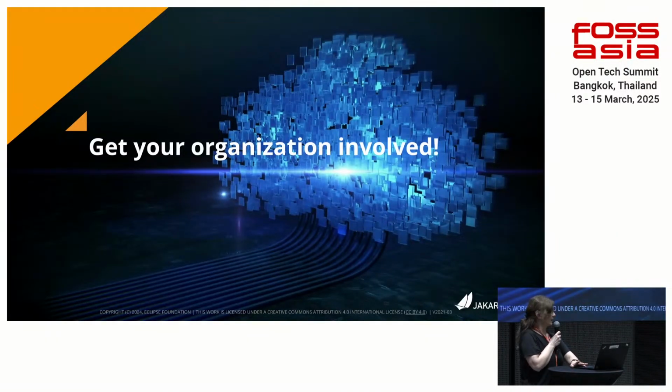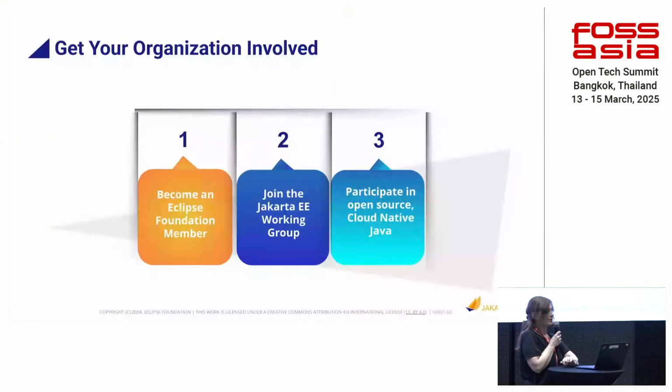We also would love to have the organizations involved. So if there is any interest of the organization you work for to get involved and work with the Eclipse Foundation, there are 3 easy steps. You become an Eclipse Foundation member. You can become part of the working group.